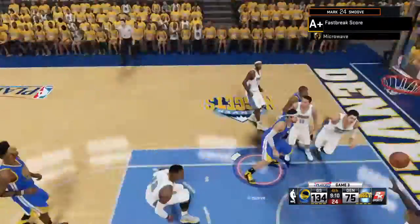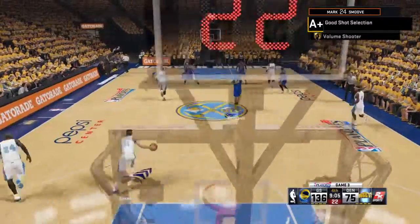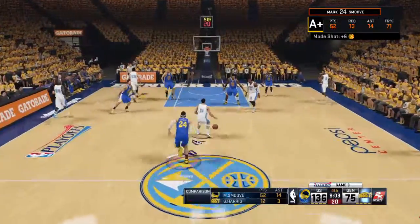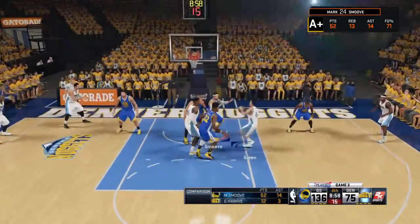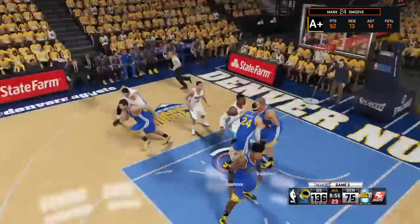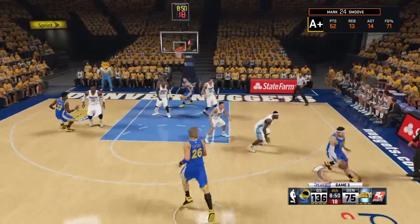Here's Smoove, again, Golden State. And as hot as he's been this quarter, the game plan should be simple. Get him the ball and get out of the way. The drive by Green, off target at the rim. Yeah, he's surprised he didn't make that one because he had a pretty clean look at the hoop.